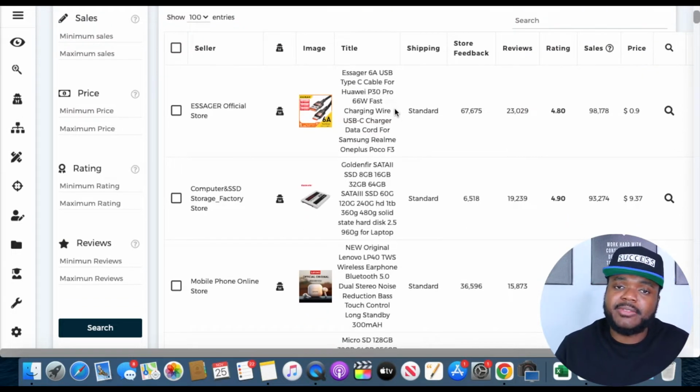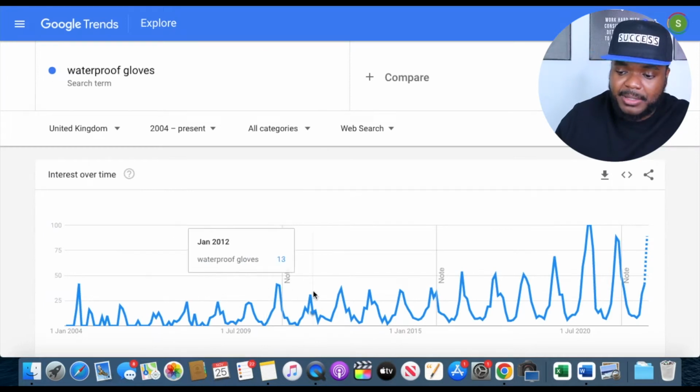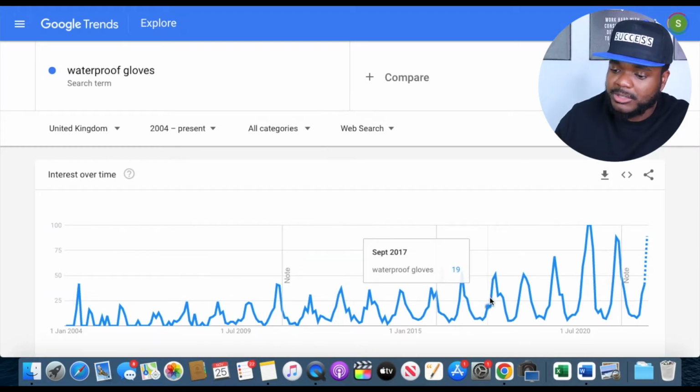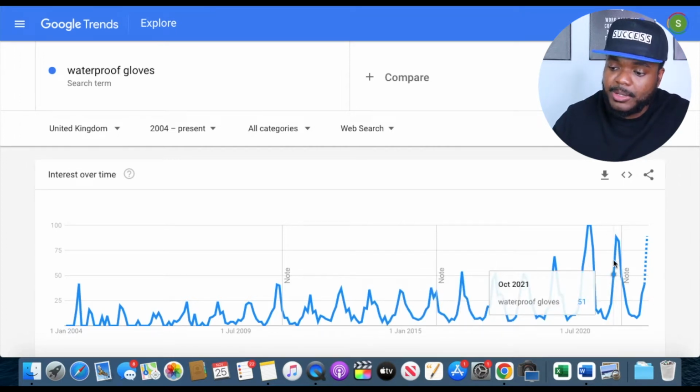From there, you can now see if that same product is available on CJ Dropshipping, available for you to also dropship. So if I just scroll down over here, there's these winter warm waterproof gloves by the looks of it. And because Zeek Analytics is telling me that people are buying this or dropshipping it right now on AliExpress, the first thing that I'm going to do is head over to Google Trends and see if there's a lot of interest for this product right now. And we can see that there are these peaks that happen around the same time every single year, around October, November, December, and the same thing in 2021 around October, November, December.